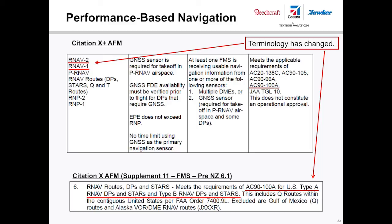Well, we don't call them Type A and Type B anymore. The new ICAO definition for Type B, for example, is RNAV1. But operators don't necessarily know that, and so we have a job to do to make sure that we keep these specifications as current as possible in our flight manuals.